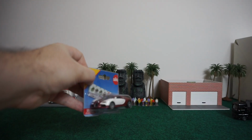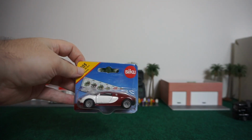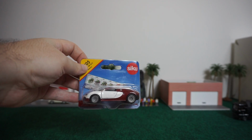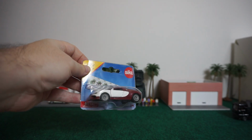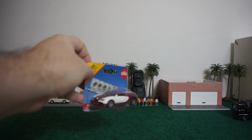I don't think they have the license for Bugatti. But I really like this color scheme. It's got the crimson going along with the white. And again, I'm not really a big fan of the actual rims, but it still looks nice. It's a lot better than Tomica wheels, so I'm not going to really complain that much. They did a really good job in this casting.